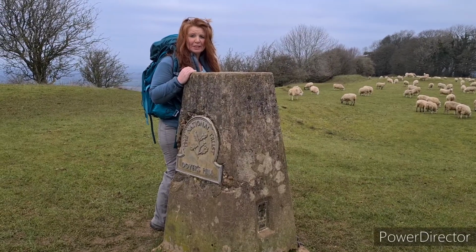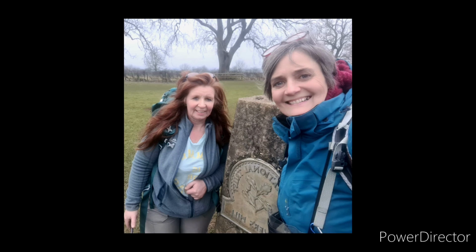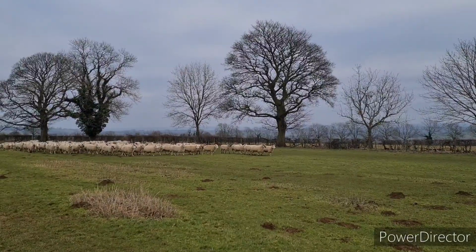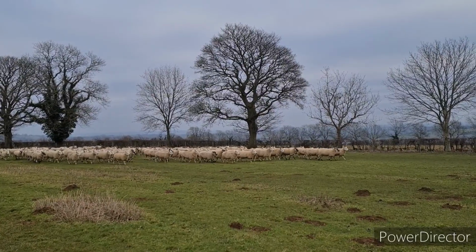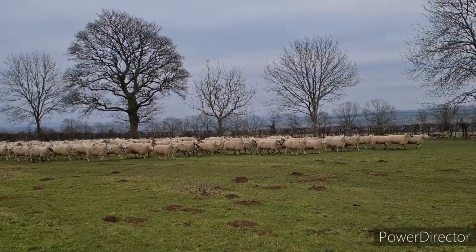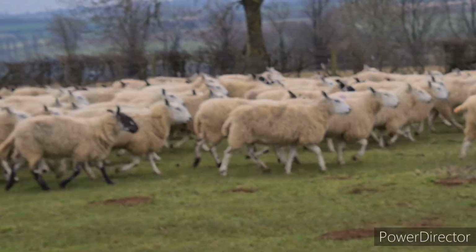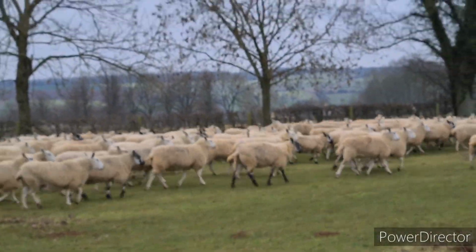We've arrived now at Dover's Hill. Sheep being rounded in. Oh, wow. The farmer was rounding in the sheep, part of his everyday routine. It was such a joy to watch.